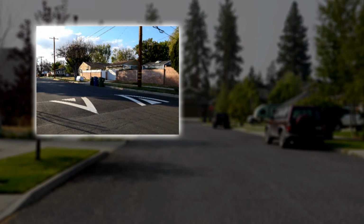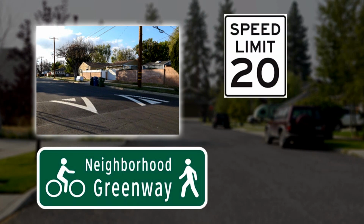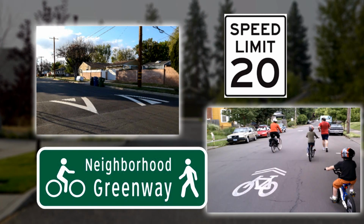Principal characteristics of a neighborhood greenway include speed humps, low volume traffic, low speeds, traffic diverters, signage, and actually on-ground pavement signage as well, such as sharrows. I'm super excited because it's going to slow down traffic. And just, like, driving fast makes you angsty.